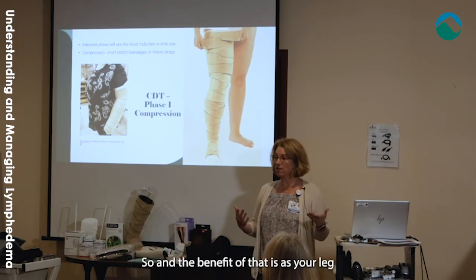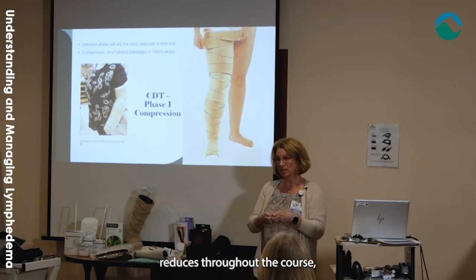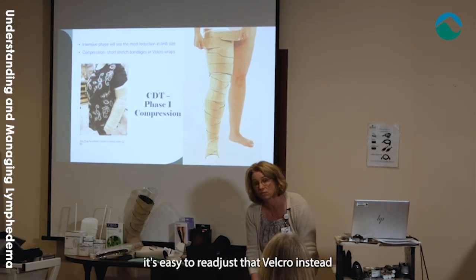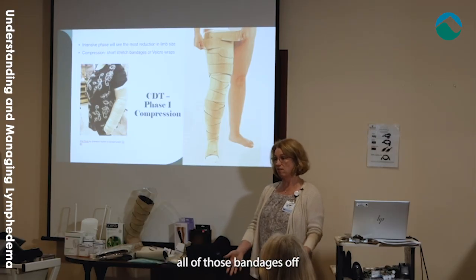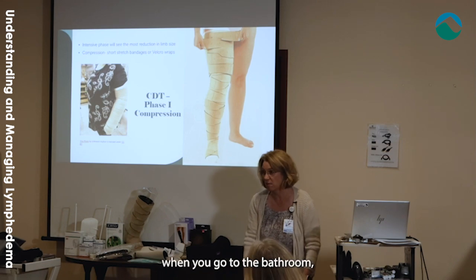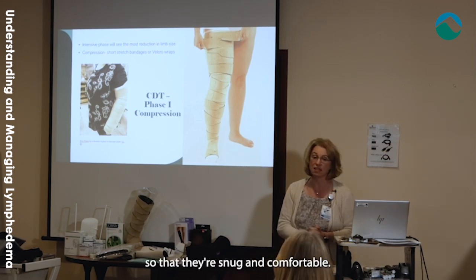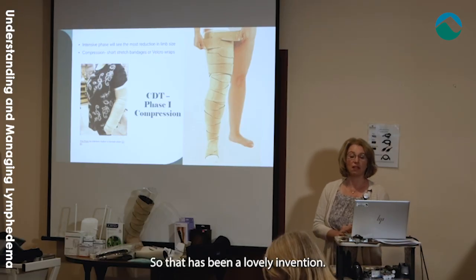The benefit of that is as your leg reduces throughout the course, even in the beginning especially, through the course of the day, it's easy to readjust that Velcro instead of having to take all of those bandages off and reapply. I tell people when you go to the bathroom, just check your bandages and readjust them so that they're snug and comfortable. So that has been a lovely invention.